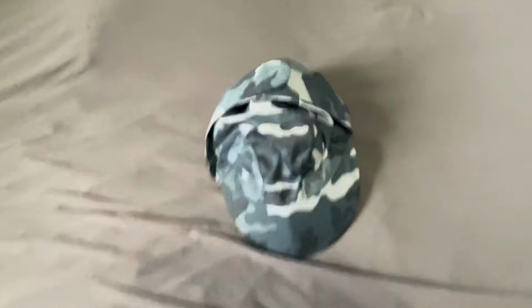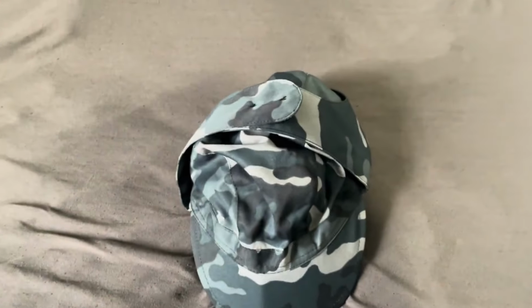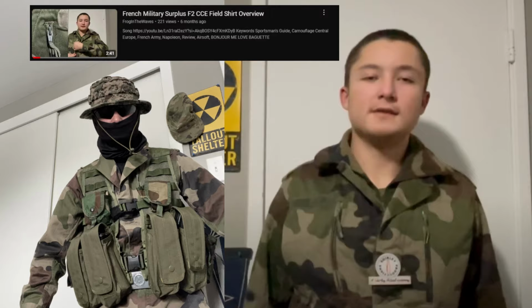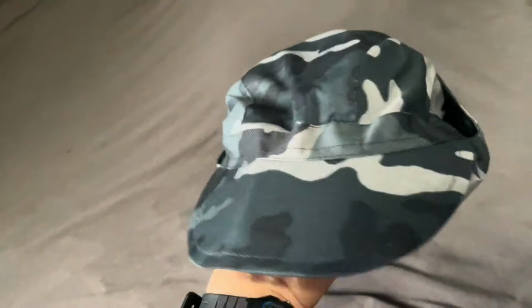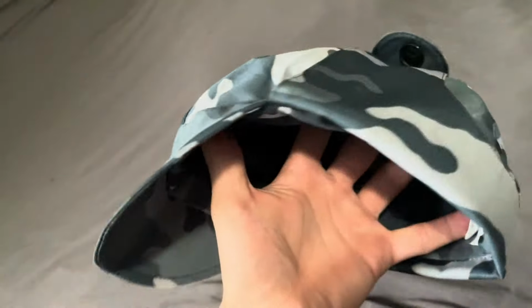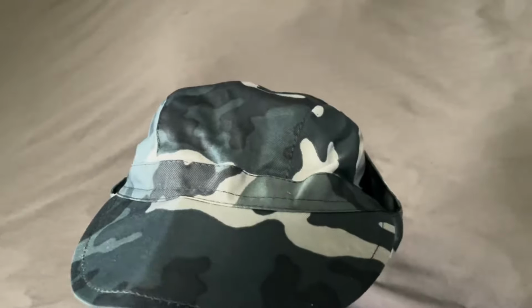So this hat here is made of a fabric called Gretta, which is kind of like a twill-like material, very similar to the one found on the French F1 field shirts here. It's in size 57, and it's modeled after Afghanka caps that you'd see in the Soviet-Afghan War when they first came out. It has ear flaps that can be put down to warm your ears or for airborne operations. Size 57 translates to about a medium, or 7.25 on the Russian size chart. On the inside is a normal Afghanka-style viscose, kind of cotton liner to soak up sweat.